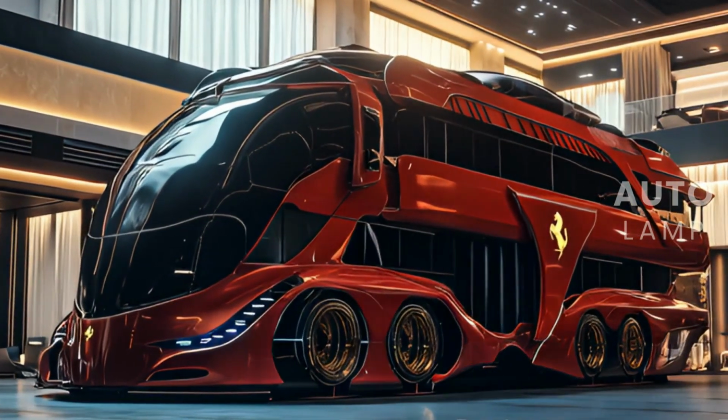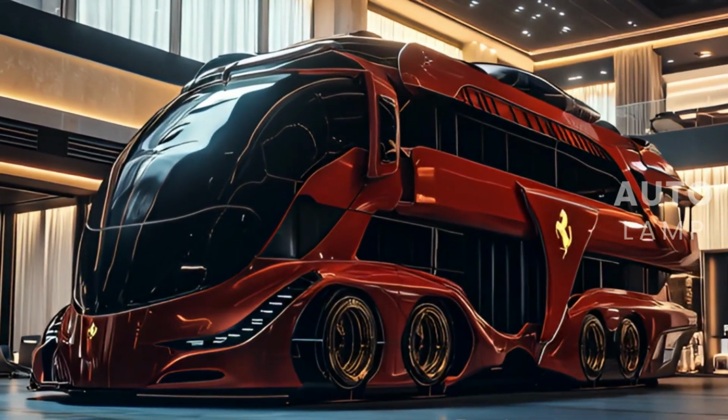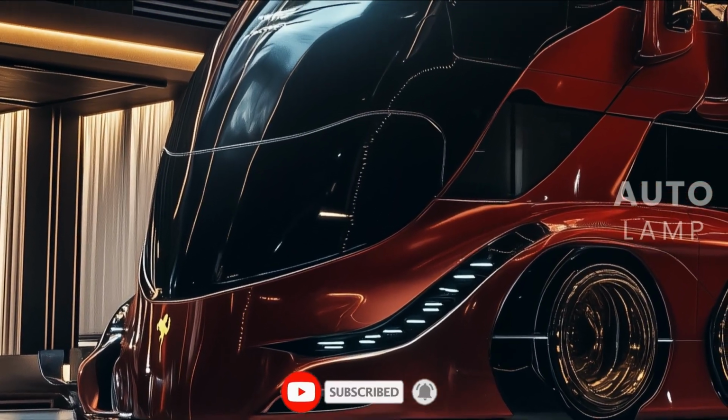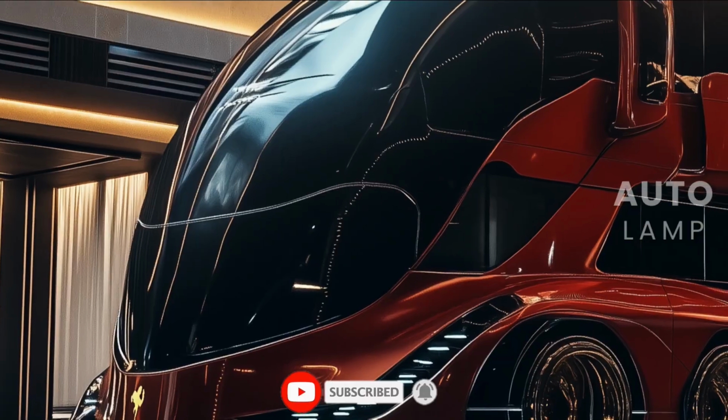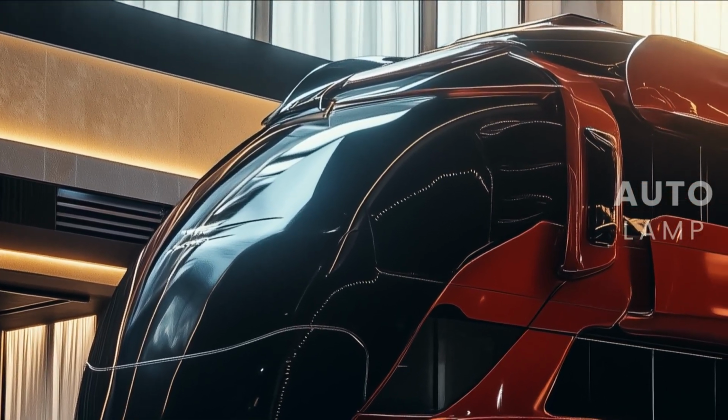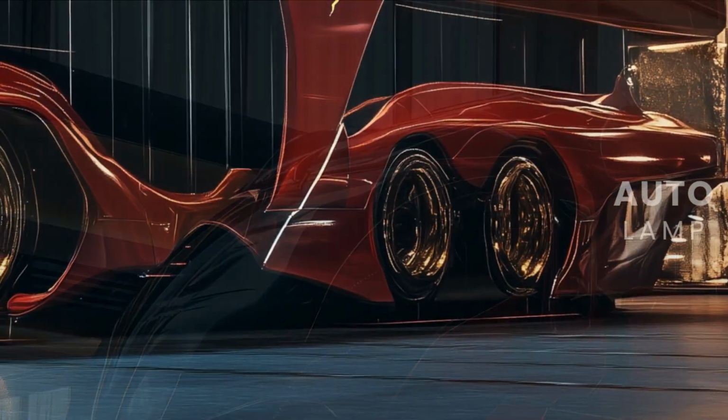The 2026 Ferrari Motorhome, the company's most daring design to date, defies all expectations on the legendary Formula One racetracks as well as on the open road. This mobile masterpiece, which is more than just an RV, is evidence of Ferrari's unwavering dedication to elegance and performance.